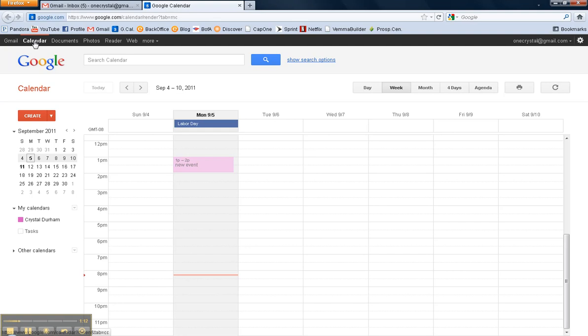Maybe you don't want to use the technology, maybe you'd rather write it down, that's fine too. Just make sure that it's something that you have with you all the time, because you never know when you're going to get a call or need to write down an important appointment. So just make sure that you do have some system for keeping track of this kind of stuff.